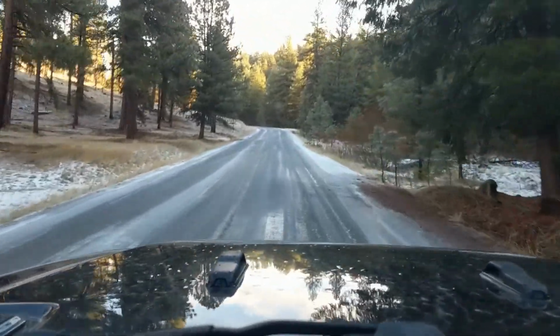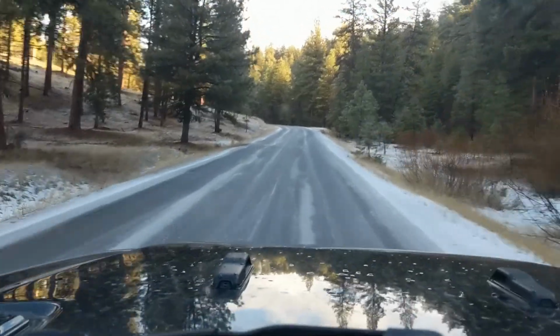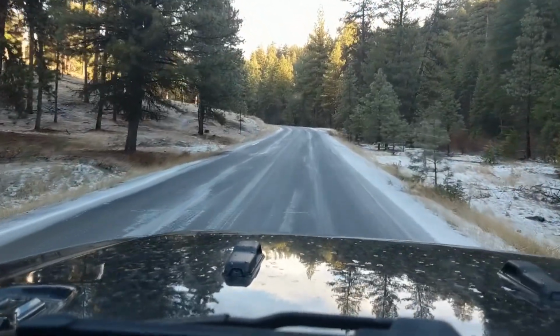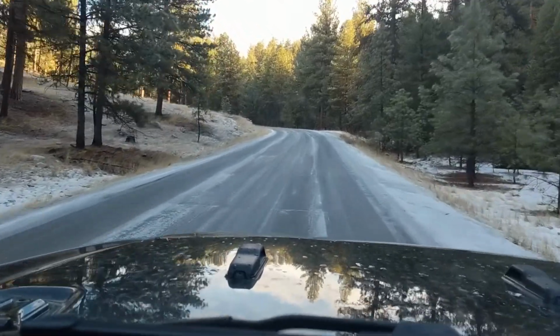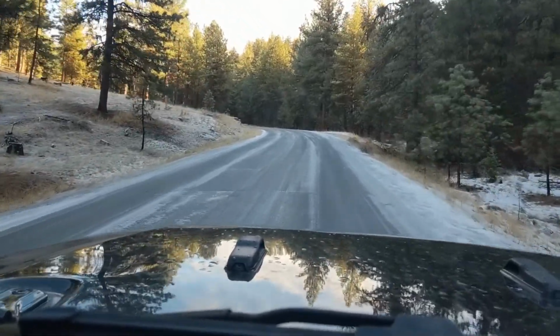So just as a test here, let's hit the brakes. Okay, well that's not bad. I'm going to pull it into four-wheel high range though. There we go. We're still standing.